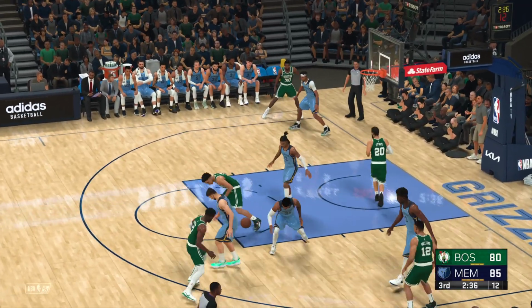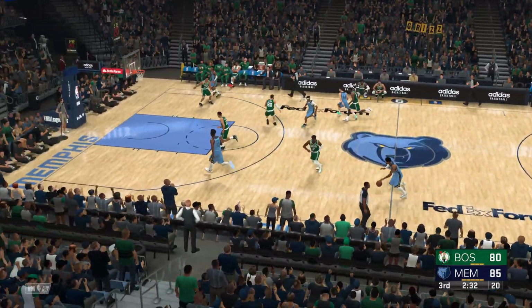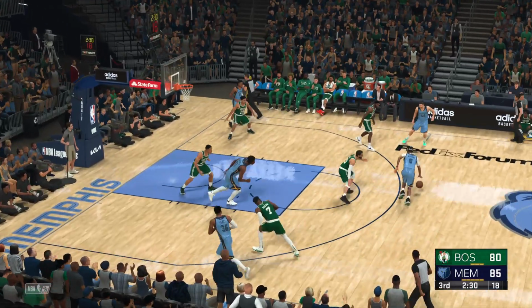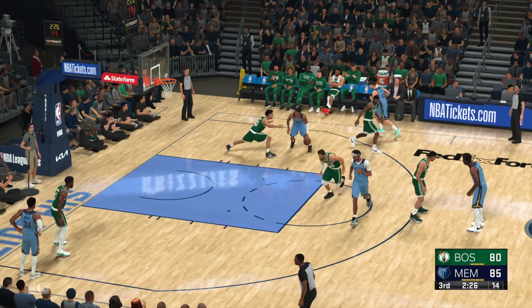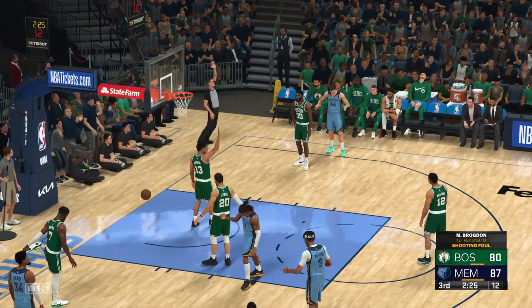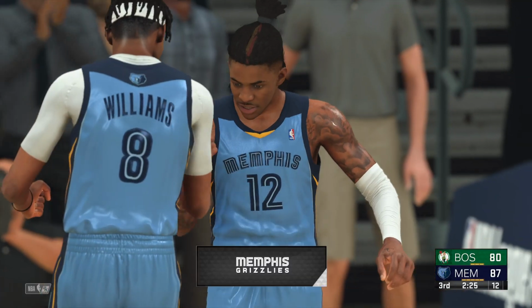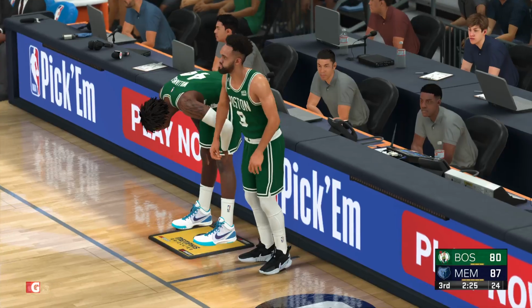Then against Morant, stolen by Smart. Outside Williams. And it's Morant at the elbow. Whistle blows, basket is good. So a chance here for a 3-point play. And he's starting to show that killer instinct this quarter, looking to extend the second team foul. This is his 3rd trip to the free throw line.